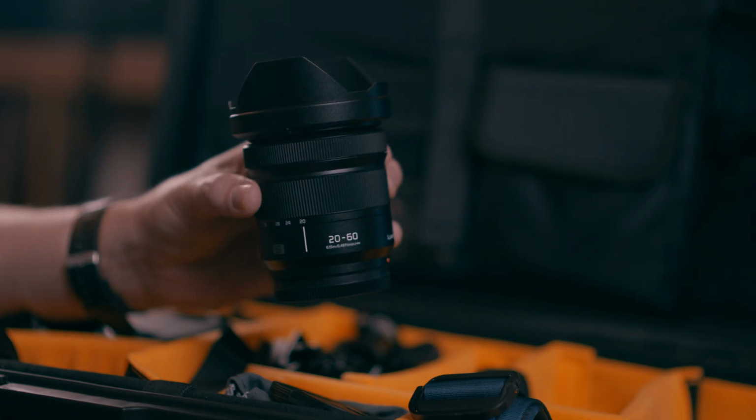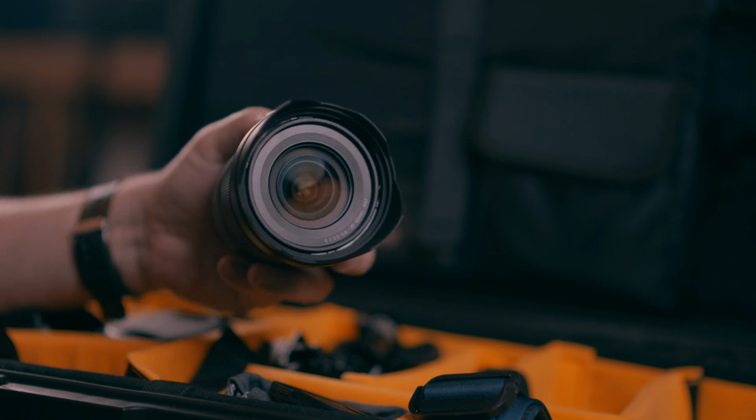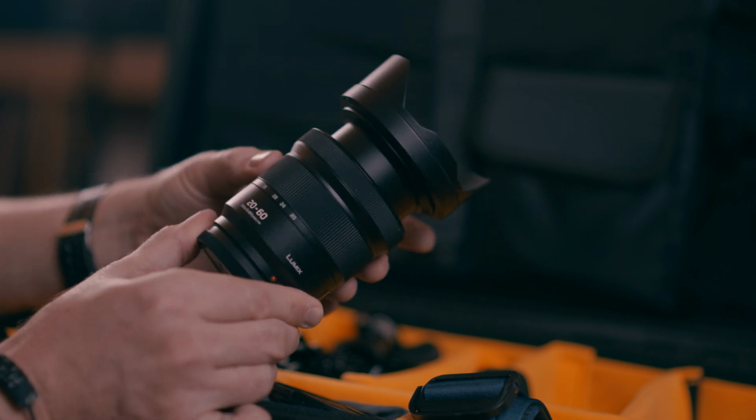And I love this lens for gimbal work. Absolutely perfect. There's nothing wrong with it. It's not a cheap and nasty kit lens. It's a very decent 20-60mm standard zoom.